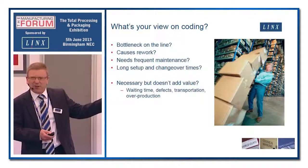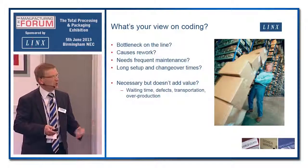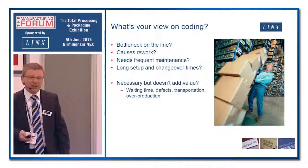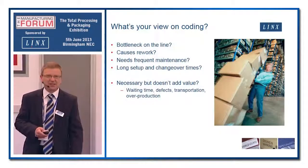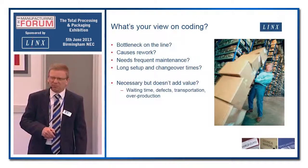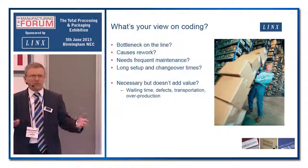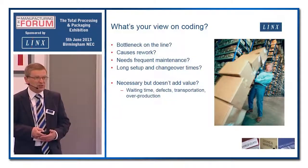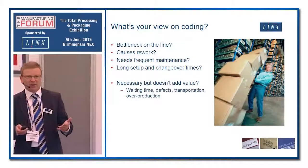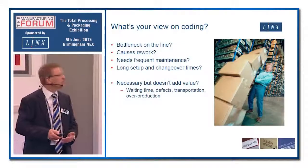Hopefully you don't see coding and marking as a bigger problem as this gentleman does, moving things around the factory, but to be fair, when we do talk to customers about what they think of coding and marking, here are some of the things they typically say. Could be a bottleneck on the line. Everything has to be coded, absolutely everything. So even though you might have many different production processes in one factory, they've all got to go through the coder at some point. And that means the coder's a bottleneck, particularly if it's not working for some reason.